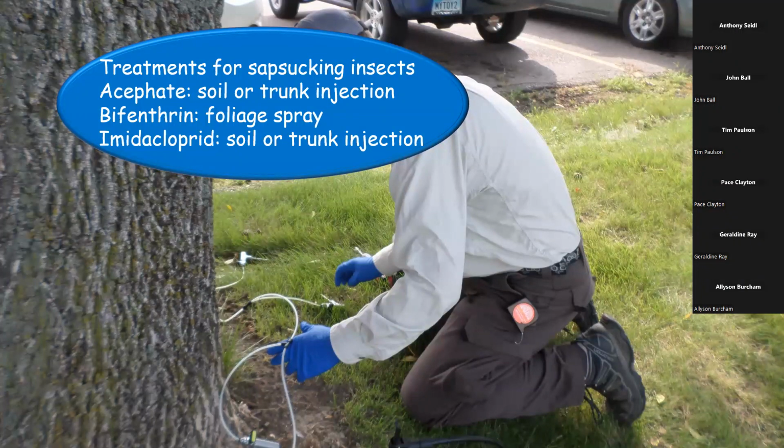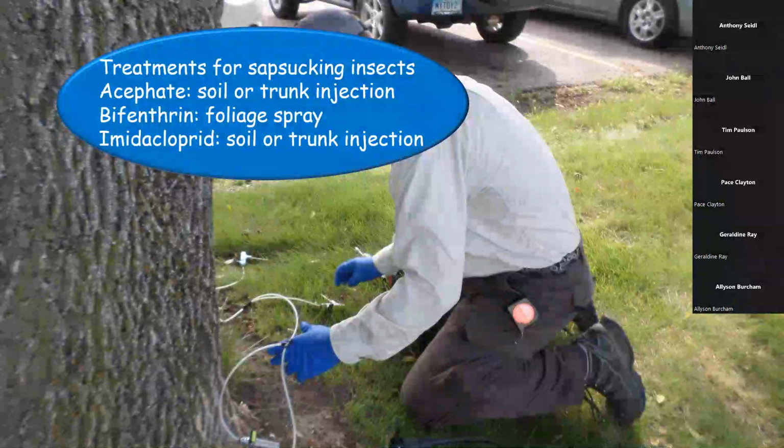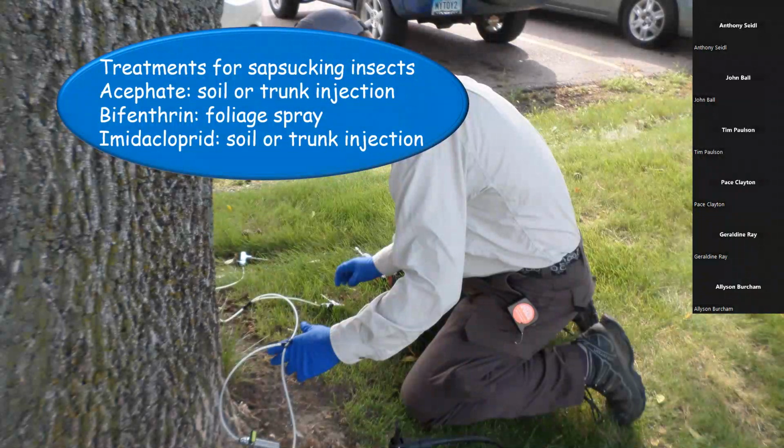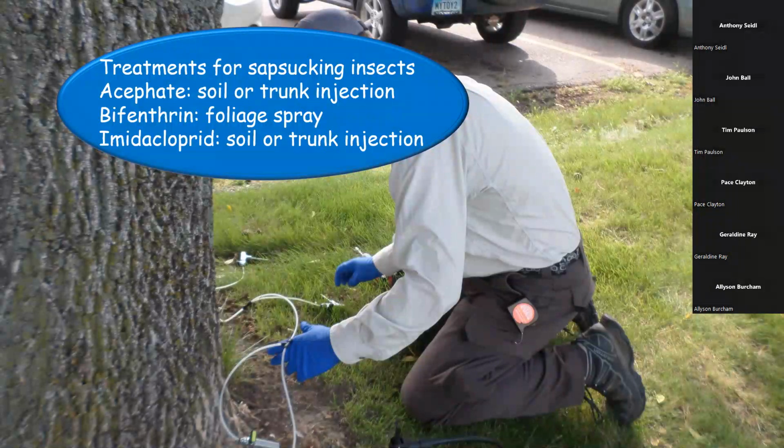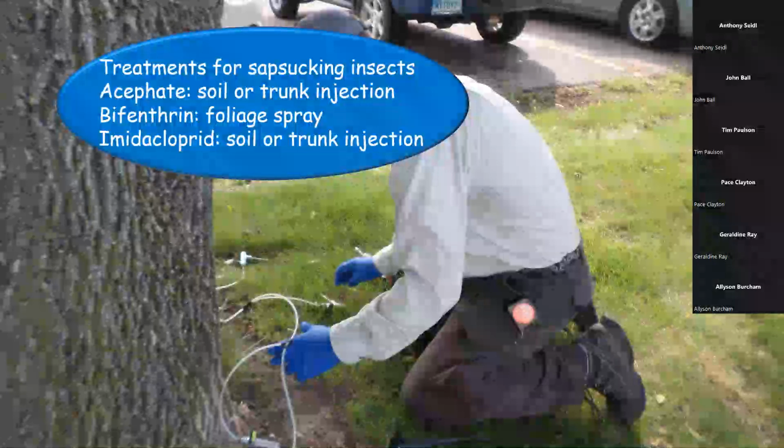So whatever insecticide you use, read and follow label directions very carefully, and be cautious with applying systemic chemicals on plants that are in bloom. If they've already bloomed, that's fine. But if they're blooming now or going to bloom, you've got to be careful because you may end up killing non-target insects as well.